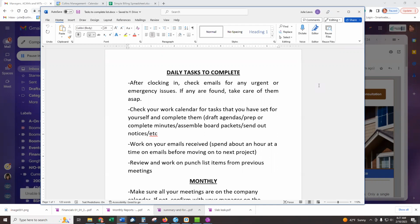So each day when I clock in, I check my emails for anything that's urgent or an emergency that might have come up since the last time I was at work. If any of these urgent issues have come in via email, take care of those first before you do anything else, whether you need to forward those to your manager, if they weren't CC'd on the email, or if it's something that you can take care of right away, if you need to contact project managers to let them know what's happening. These are very, very important to take care of right away as soon as you clock in.